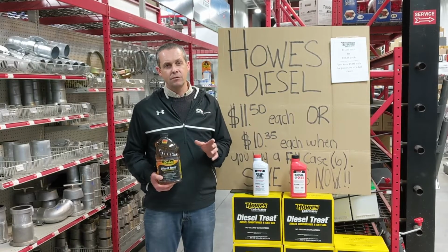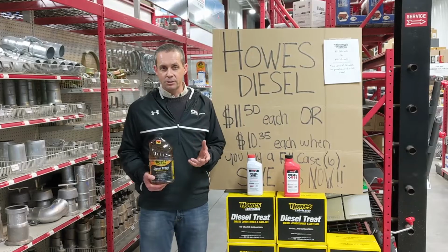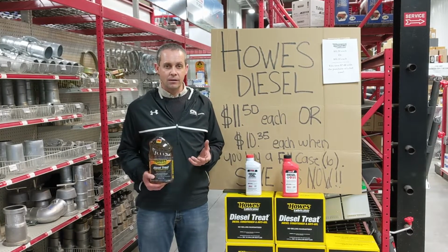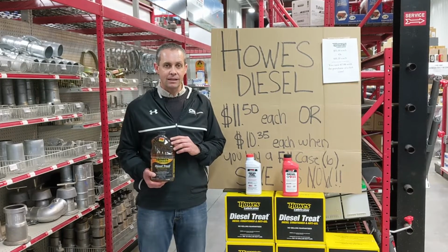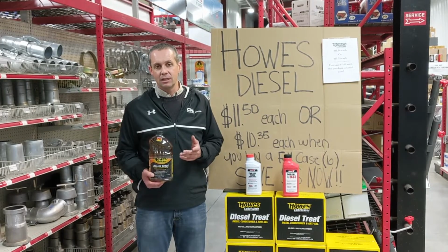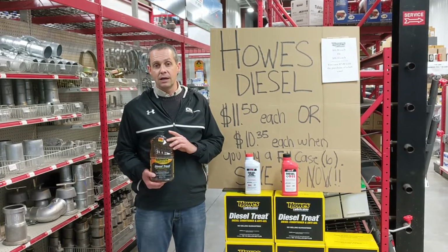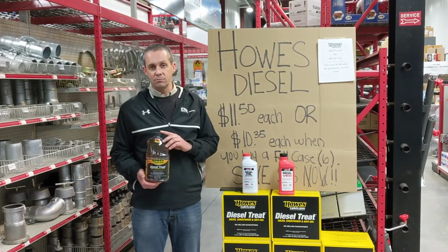A few years ago, they made some changes in diesel fuel. They took a lot of the sulfur out of it. When they did that, we started seeing more and more problems with injector failures. When we see those in our shop, we can usually go back and talk to people and ask what was associated with that. When we find out they're not using some type of diesel treatment, we're seeing a higher rate of diesel injector failure. So the Howe's diesel treatment has a good use year-round, but in particular in the winter, very nice to help you from gelling up.